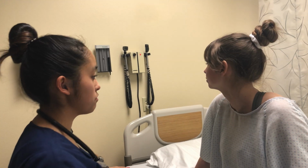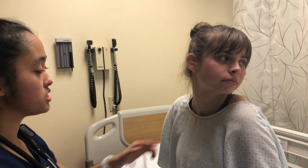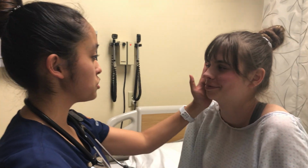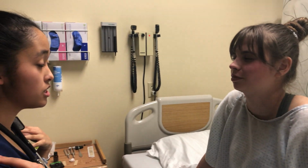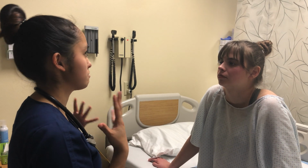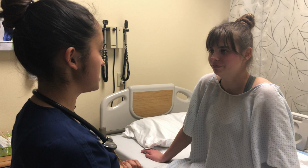Go ahead and turn your head that way for me. And to the left now. I don't see any jugular venous distension. And now push against my hand, push against this hand, shrug your shoulders up. Good. Good muscle strength in your shoulders, and by pushing against my hand and pushing against my shoulders, I'm also testing cranial nerve number 11, which seems to be good and intact.